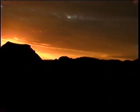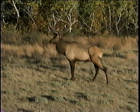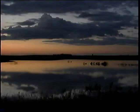It's easy to see why ancient societies settled in this beautiful place. The abundance of wildlife, water, and shelter made the Southlands an obvious and attractive choice.